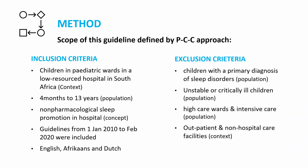The scope of this guideline was defined by the Population, Concept, Context, or PCC approach to determine the inclusion and exclusion criteria. The inclusion criteria were as follows: children in pediatric wards in a low-resourced hospital in South Africa between the ages of 4 months to 13 years. This age range was selected as sleeping patterns for this group were thought to be very similar. Furthermore, any guideline that looked at non-pharmacological sleep promotion in hospital was included. Guidelines from 1 January 2010 to February 2020 were included, as well as studies in English, Afrikaans, and Dutch.